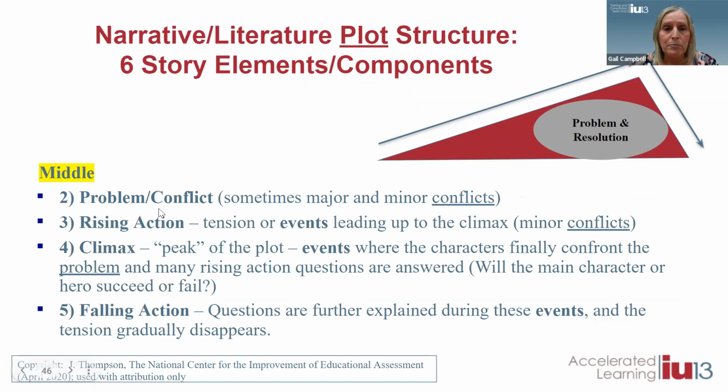The middles would be the conflict we talked about, some kind of a problem of one of the main characters, the rising action that is showing some tension leading up to the climax of the story. What is the climax? The characters finally confront that problem and many of your questions get answered. So now we have an idea whether the main character is going to succeed or fail at solving the problem in the way that they would like to solve it. And then as the tension is gradually disappearing, we have the falling action with more events and more questions that we have getting answered. So when we think of this little triangle, it kind of takes you up to the climax or the peak, and then we have the falling action on the right side of the triangle.